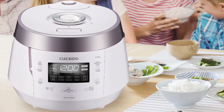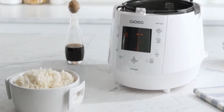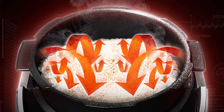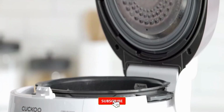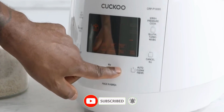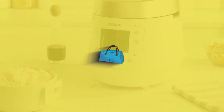reheat option for leftovers, and a keep warm function to ensure none of your foods are ever overcooked or burnt. Featuring a stainless steel inner pot with X-wall non-stick diamond coating ensures optimal temperature and heat distribution throughout the cooking process and is also ultra durable. Advantages: heating plate pressure, 13 menu options, quick and quality cooking, durable stainless steel inner pot.